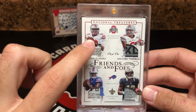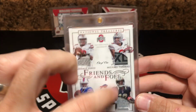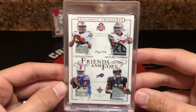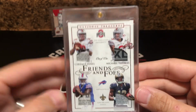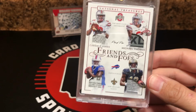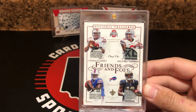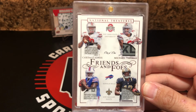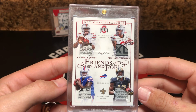Michael Thomas and Cardale Jones, friends and foes. You got 3 laundry tags and a size tag patch 1 of 1. Michael Thomas. I mean, this dude, if you ever get a time to watch it, you should totally go back and look up Evan Spencer throw to Michael Thomas. It was honestly one of the key plays in the Sugar Bowl when we beat Alabama in 2014.